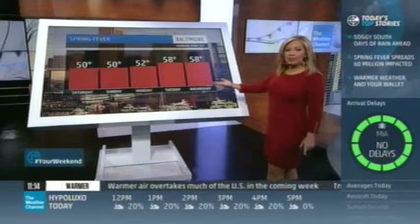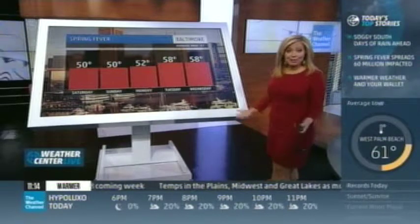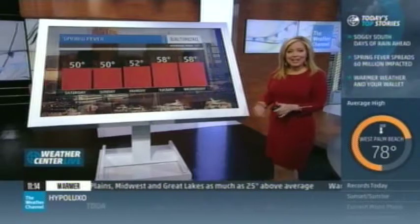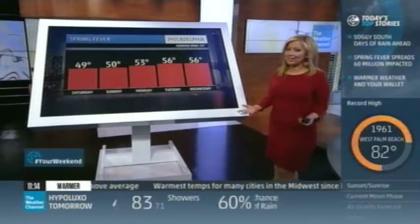Not too far from D.C. is Baltimore, and your average high temperature is 51 degrees. But notice this chart where you get all the way up to 58, both Tuesday and Wednesday. These are great days to have that outdoor lunch, and you could do it in Baltimore, in New York City, and Philadelphia certainly. Look at that, Jen, 56 degrees this week there, looking good.